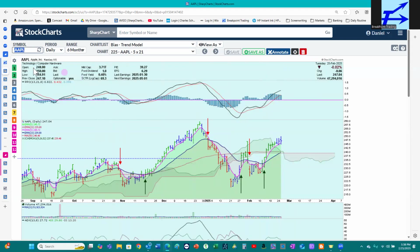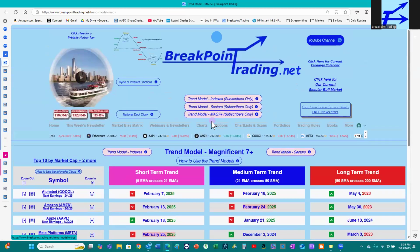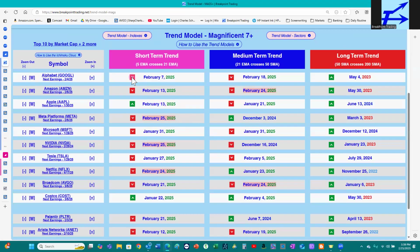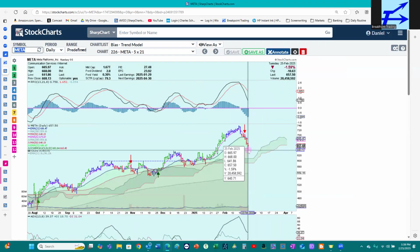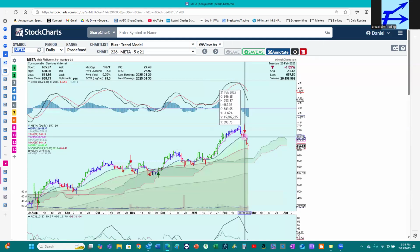And by the way, all of this can be seen on my trend models. This is the trend model for the Magnificent Seven. You can see as soon as the 5 crosses the 21, these turn red and it gets highlighted. This one happened today. Meta just happened today. Netflix happened yesterday. If we look at Meta, you can see it just had a bearish crossover right there, and it crossed the 21 right there.